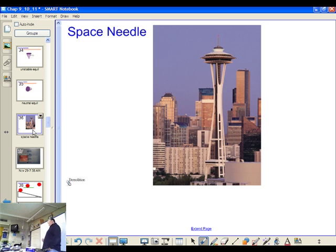So we want to predict. Now you're going to write this prediction down, and explain why you think it's there. We want to know, where is the center of gravity? So is the center of gravity A, up here at the top where the observation deck is? B, right where this first big constriction is? C, maybe here, partway down? D?